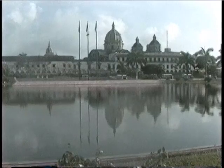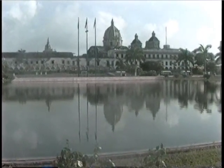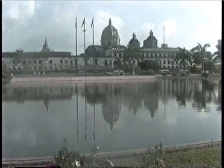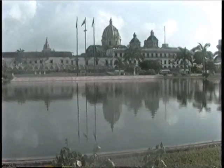One final look at Cartagena on our way to the airport, where we're taking a flight to Bogota, which is about an hour and a half flight for about $55. A little bit more expensive than in Venezuela.